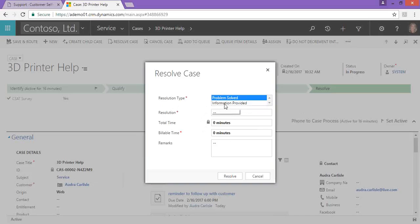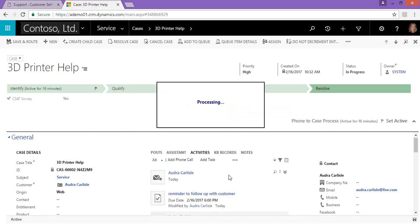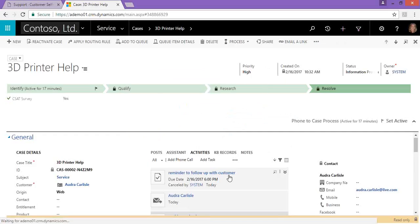Again, if you have specific things that you want to track internally, they can be set up here within the system as well. And let's just say problem solved. And you can also have a concept of time tracking set up within the system if there's any billable time that needs to go out to customers as well, and give that any additional remarks if necessary. So let's go ahead and hit resolve. Now you can see there that the case has now been set to the resolve mode.